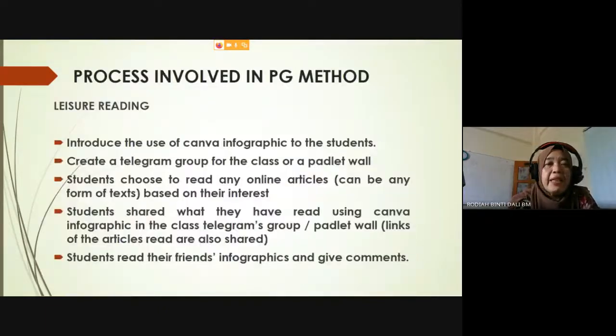But before that, I introduce the first phase. Here we introduce Canva infographic. Maybe they do not know what Canva infographic is. Actually, it's very simple. You can get it free. You just need to Google Canva, and there are a lot of templates there, more than 600 free templates. Then you create a Telegram group for the class or a Padlet wall.